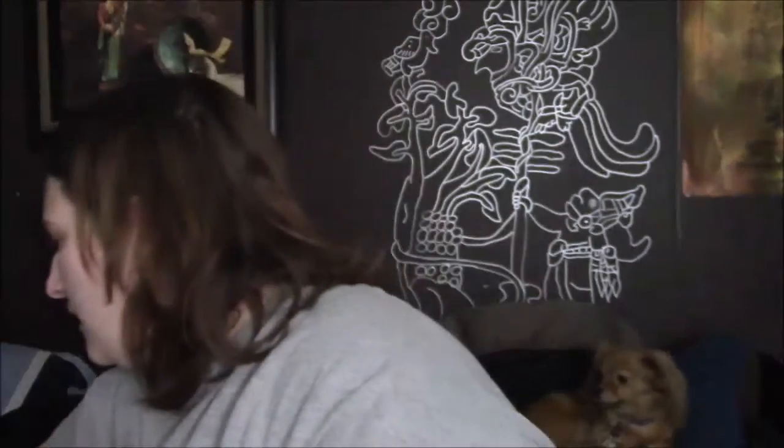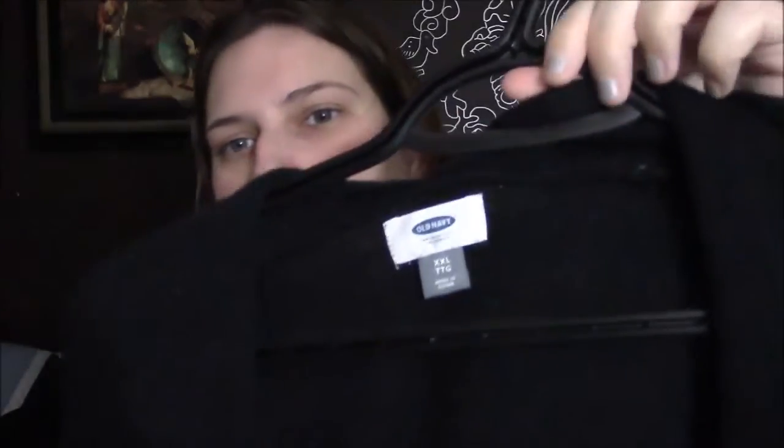And then this is from Old Navy and is like a lint collector. Oh, you guys can't see how horrible it is on camera. But yeah, I washed it with all my other stuff and it's already collecting lint. But anyway, this was from Old Navy. It is just a really long cardigan, long sleeve and black. I really like this. This was $20. It was half price.